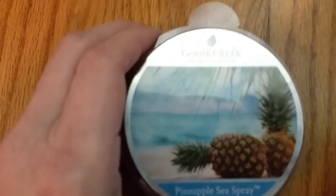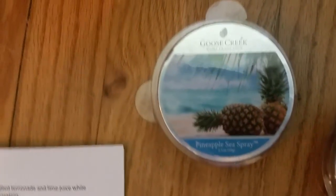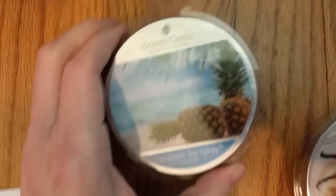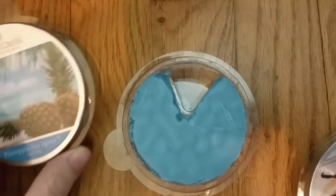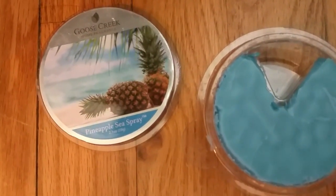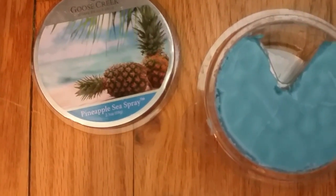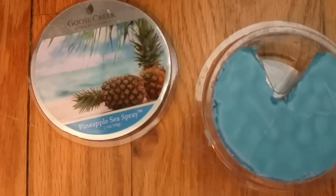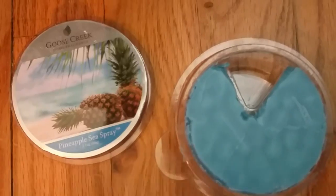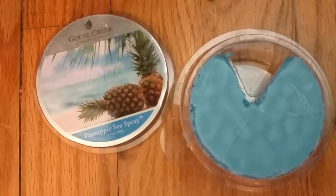Next we have Pineapple Sea Spray. Now, as most of you know, I'm not a fan of pineapple, but when I read other people's reviews about this, they said, oh, there's not enough pineapple in here. So I knew I had to get it. The notes are, this unique blend combines fresh ocean water with freshly cut pineapple. Enjoy top notes of bergamot, pineapple, and fresh watery ozone. The middle combines pink peppercorn, white peach, and light jasmine. The bottom contains blonde woods, skin musk, and a light dose of vanilla.